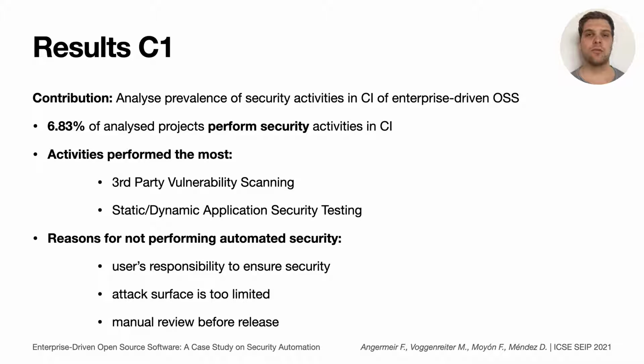However, we have to look at these results in the context of the before-mentioned 6.83%, meaning the large number of maintainers seem to not care or don't know better. In the survey, maintainers also stated reasons for not performing automated security activities in their projects. The three main reasons were: first, that the maintainers see the responsibility for integrating security at the user side. Second, that the attack surface is perceived as too limited, for example, for a CLI tool that is run locally on a laptop. And third, that security activities are performed manually, so for example, before release.